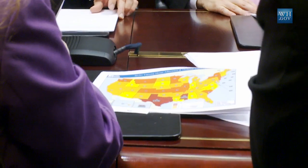This is an interagency meeting on H1N1 pandemic, and so it has interagency representatives from the executive branch, departments and agencies. They have the technology here and the capability to bring in other departments and agencies electronically as opposed to having folks face-to-face.